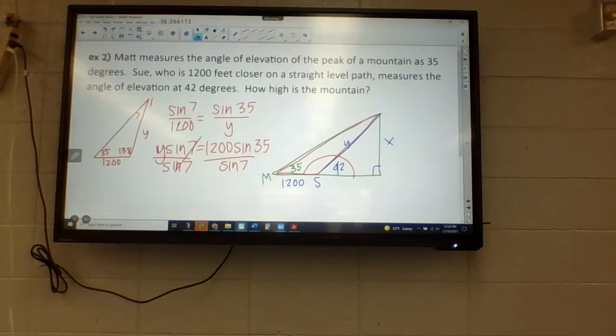And those of you who did this correctly, maybe this wasn't even the way you did it. You might have gone about it a little bit differently. I'm sure there's other ways to get there. So this is not the height of the mountain. 5,647 is the hypotenuse of this right triangle now.